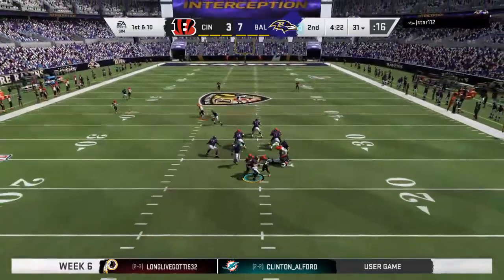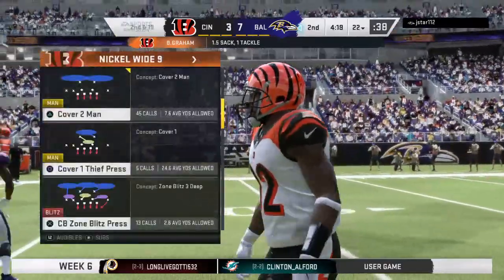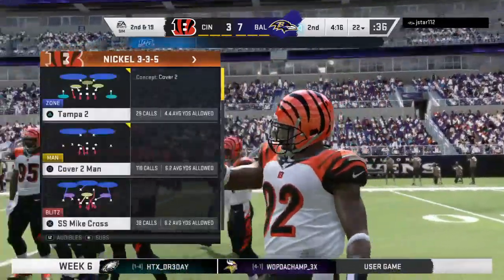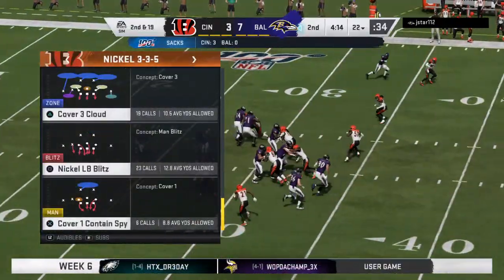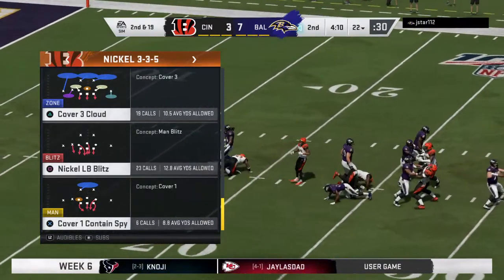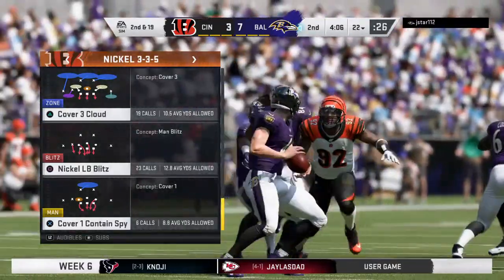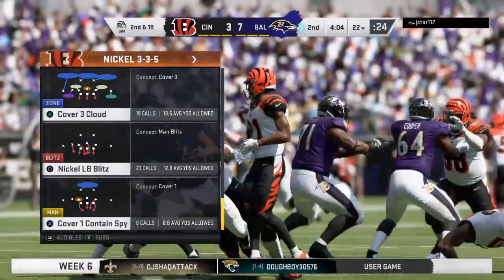Now back to throw. Under a heavy rush, and down he goes. A sack by Brandon Graham. He's been doing that since he entered the league in 2010. Are you seeing what I'm seeing? That's 3 sacks now, and this team came into the game in the bottom 5 in the league in sacks. Yeah, what's going on? It's not been their bread and butter.